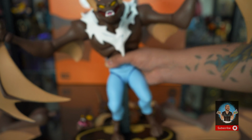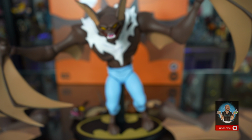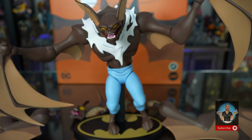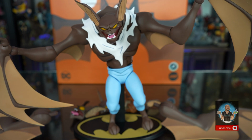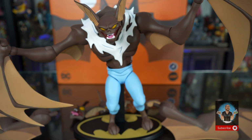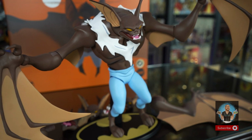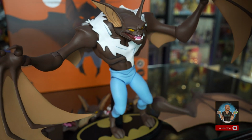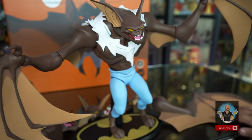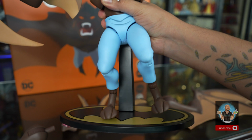Now let's go ahead and dive into all of the articulation, which is going to be a little rough. This piece is incredibly top heavy. So let's do this together and bear with me as we get the right angles to really play around with this piece. Here we go. I want to start with probably what's going to be the most complicated part of this entire thing, and that is the legs.